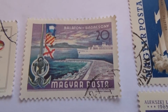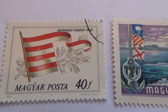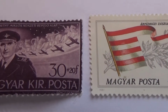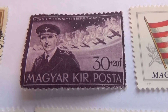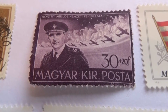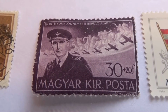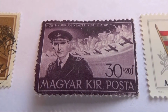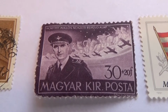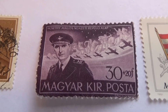And we have a few that have a flag. And a beautiful flag. There's another flying one. This is pretty. I like this one. Look at that. It's like the horses. Look at the background. First you have the man, then you have the planes. Then look on top of the planes, like part of the sky. It's like the horsemen all charging. This is a really nice stamp. I like this one. Really cool.